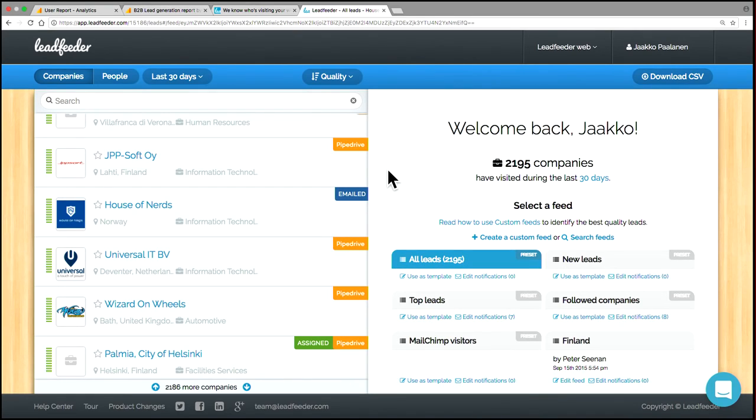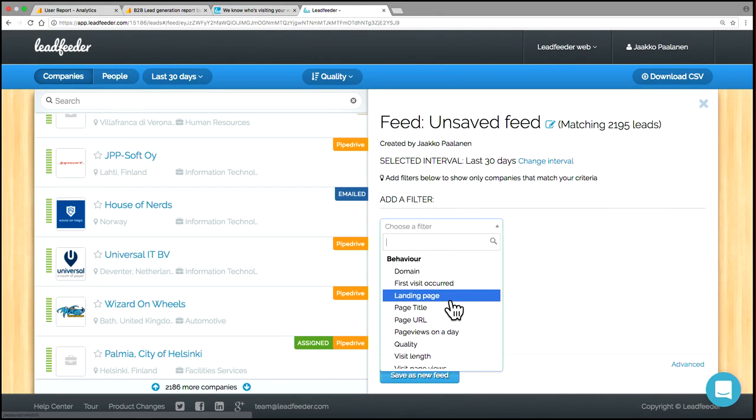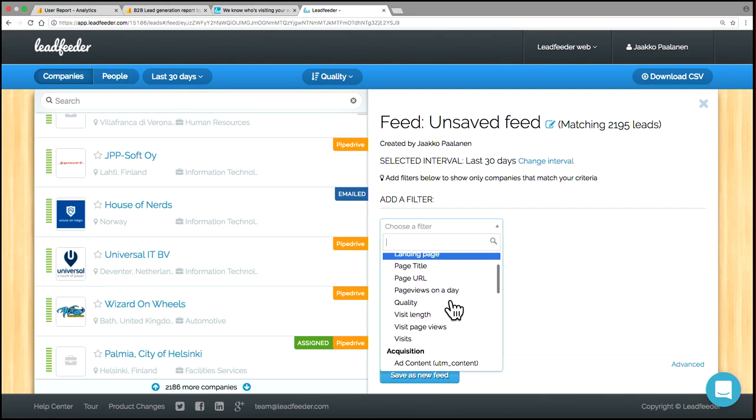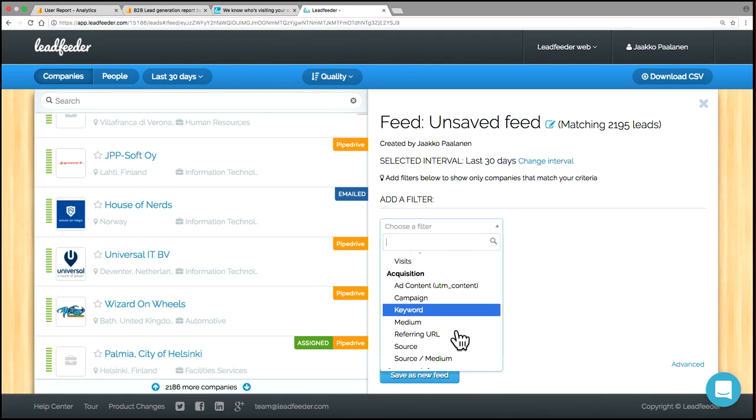So now to kick this off even further, I can create different custom feeds to separate the most interesting companies that have been in our site. So I can click from here to create a custom feed, and we have all different filters that you can use. So if you want to have companies that have been in a separate blog post or in your pricing page, you can select those with the page URL filter. You can target it with your ad campaigns or whether they came from Facebook or LinkedIn.